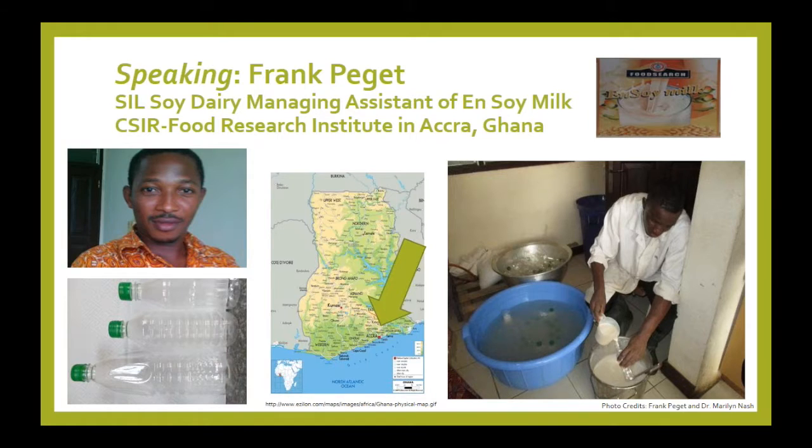The bottles that we use are PET bottles. They are plastic PET bottles, and we use 1 liter, 500 ml, and 330 ml. The packaging is about 50% of our total cost of production. We also use plastic caps to close the bottles immediately after filling.